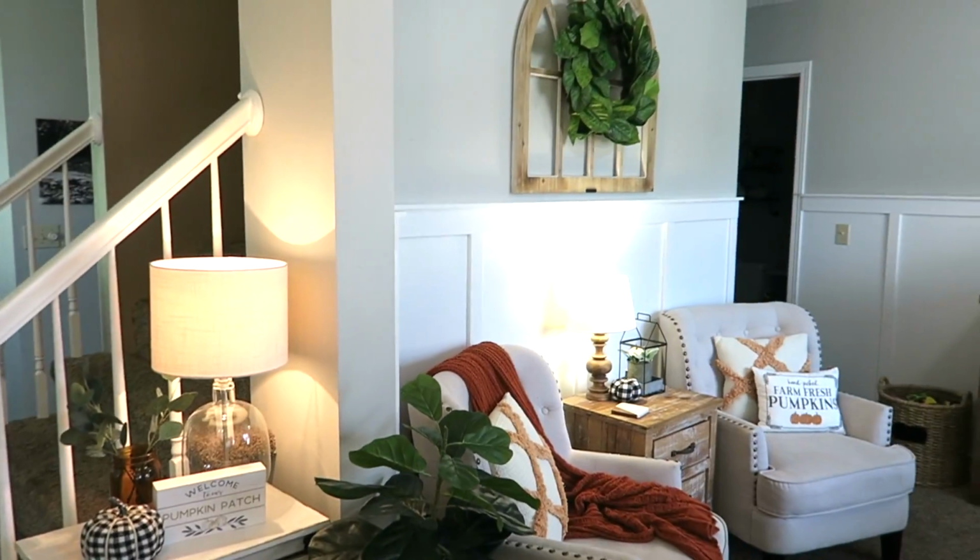Like it needed more, and this was definitely what it needed. So we did some of the board and batten, I changed light fixtures, I got some new furniture, and now it's time for the tour.